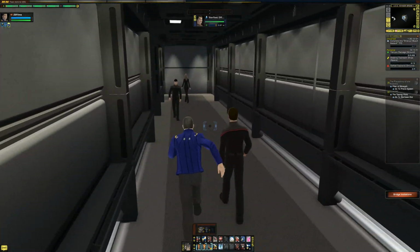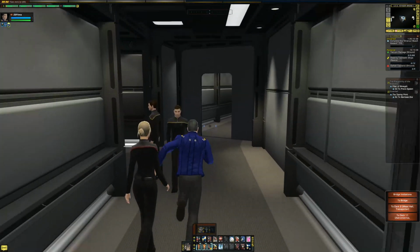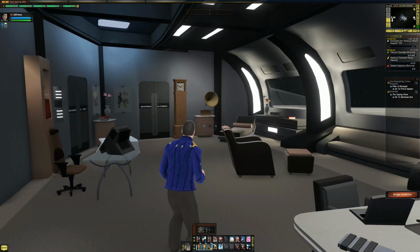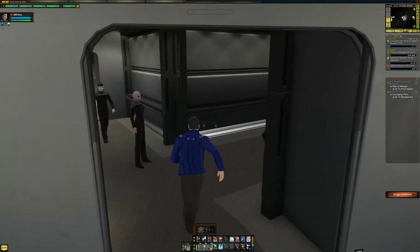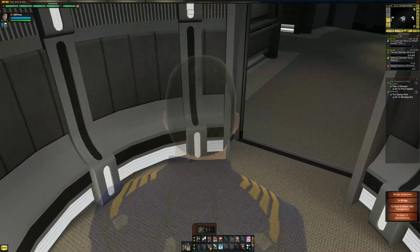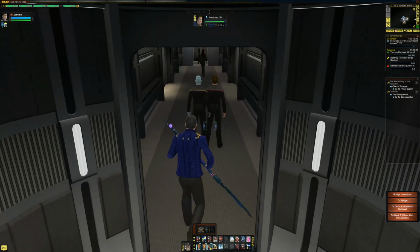Let's go to the next deck down. Just going to check the quarters real quick just to see if there were any changes there. I don't think there was. No, pretty much all the same. Again, looks a little bit brighter, but it could just be me. Sick bay is probably the same. Yes, astrometrics. Alright, so here we are.